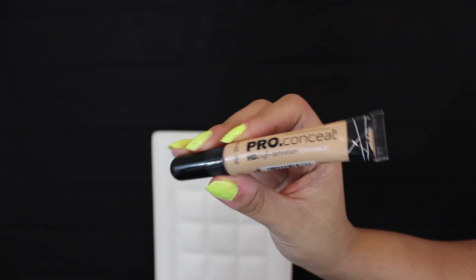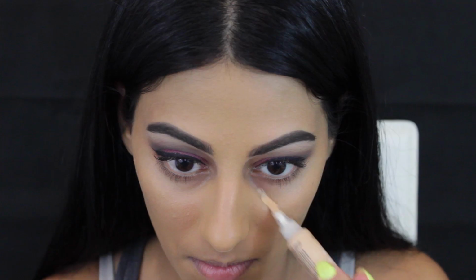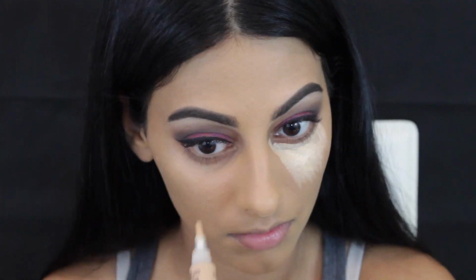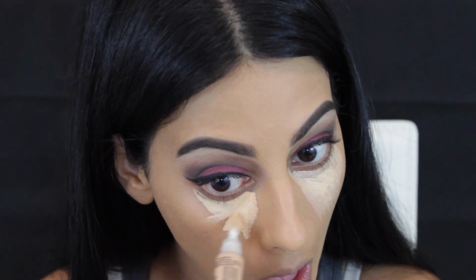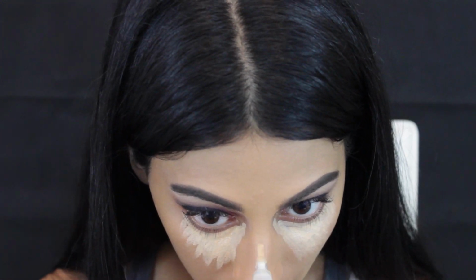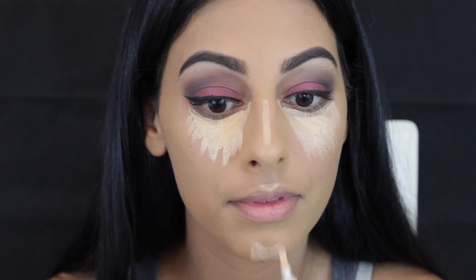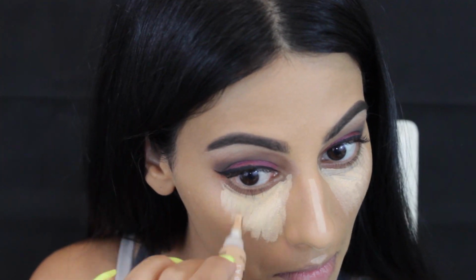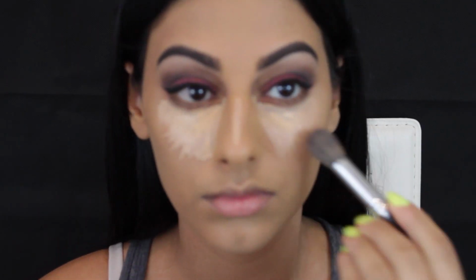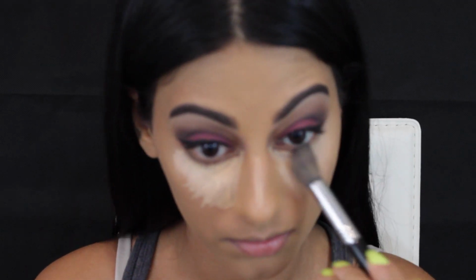And now to highlight my face, I'm taking the LA Girl Pro Conceal in the shade Creamy Beige. And I know this may be a little too light for me, and I also may have applied too much, but oh well. And I'm gonna blend this out with the Sigma Soft Blend Concealer F64 brush.